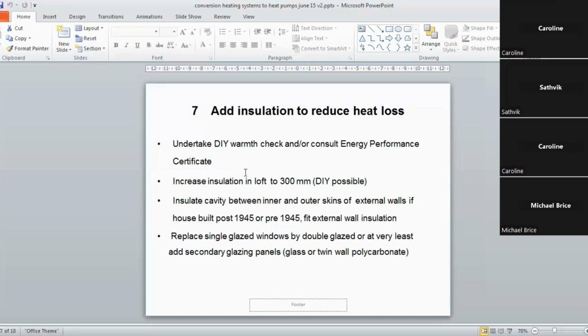If we are lucky to live in a building post 1945, it's most likely that the external wall is a cavity wall, and if there is no insulation in the cavity, injection of insulation in the cavity is a reasonably straightforward solution. But if it's a solid wall, pre-1945 building stock, we need to think about insulation, either on the external leaf, or the internal side of the wall.